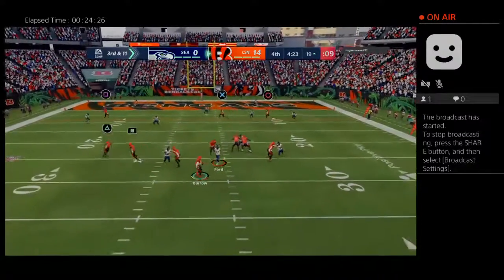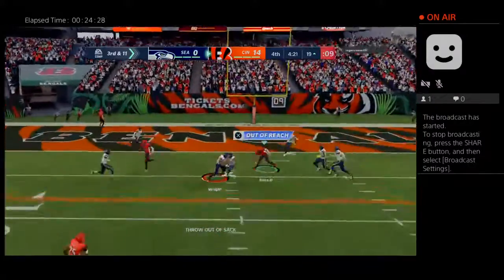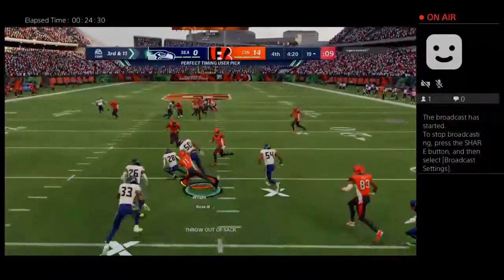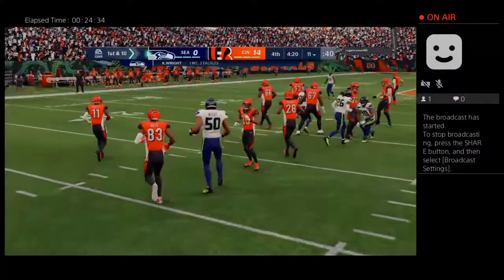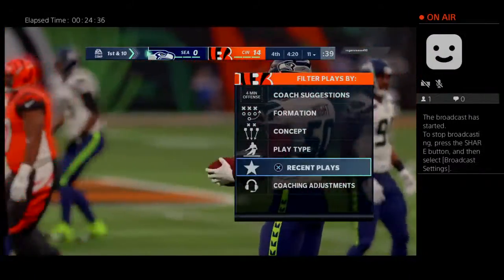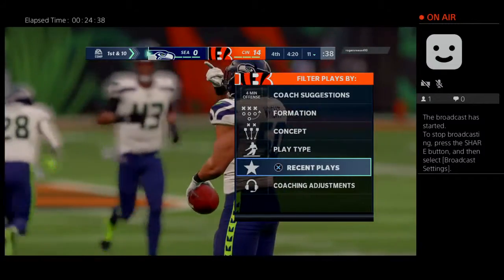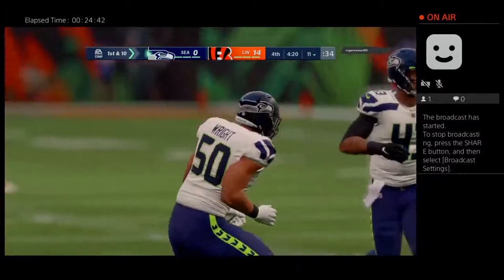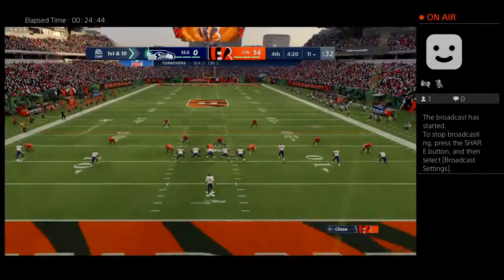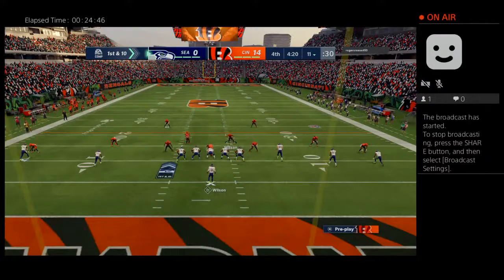Now Burrow. And intercepted. Maybe the turning point they need. Picked off down near the 5. Past the 10 to the 11-yard line. And that's where the return stops, at their own 11-yard line. Coming to the line here to begin their next drive, the Seahawks offense.